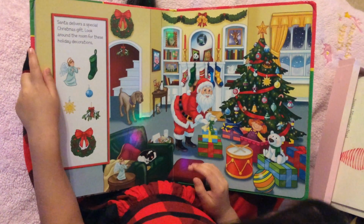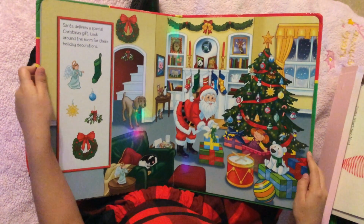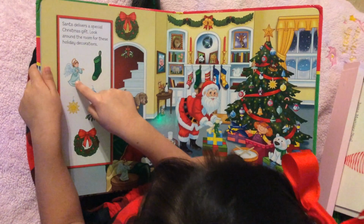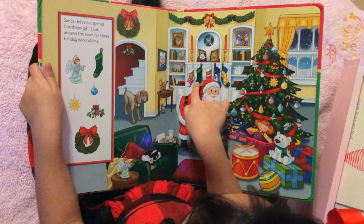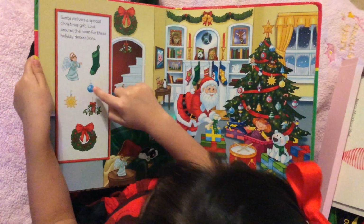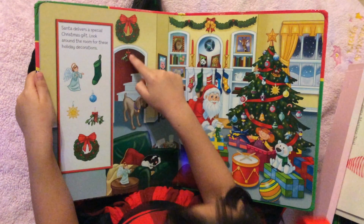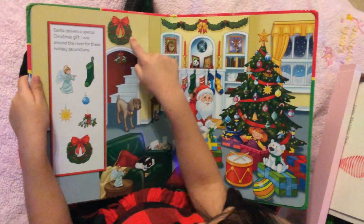The tree and gifts. Santa delivers a special Christmas gift. Look around the room for these holiday decorations. This beautiful angel is here. This sock is here. This star is here. This ball ornament is over here. This other ornament is here. And this crown is here.